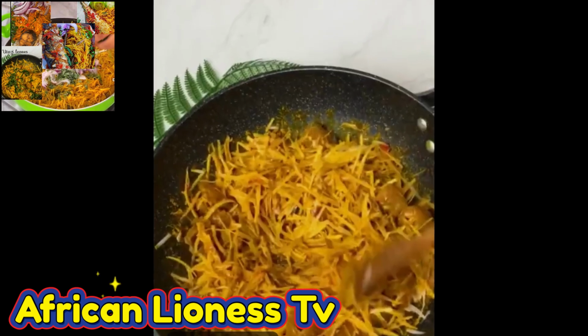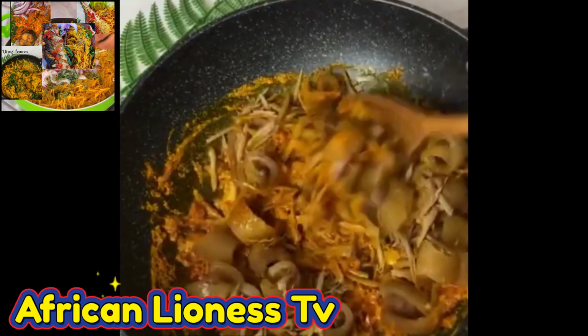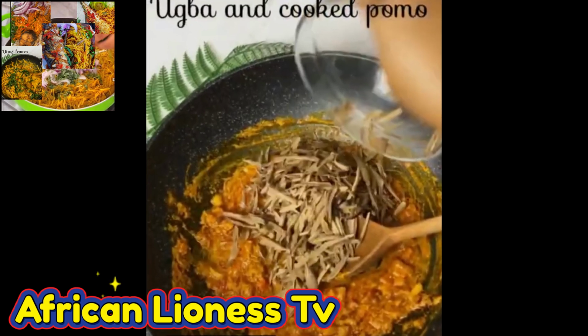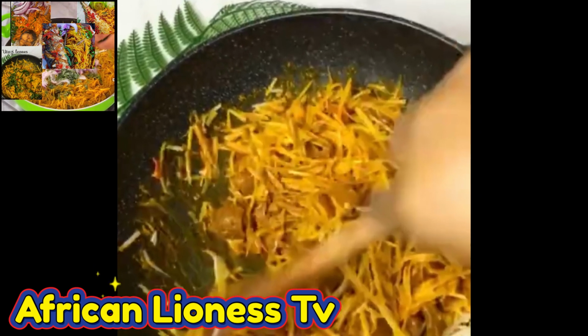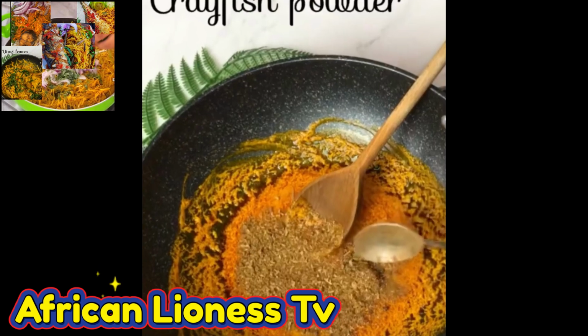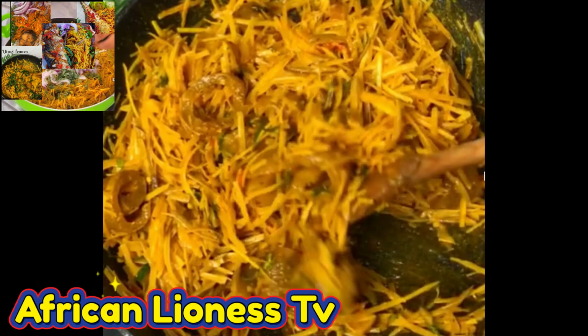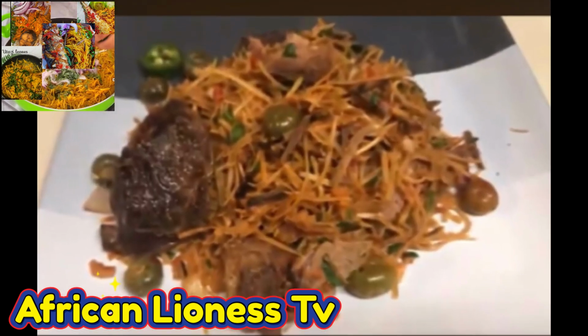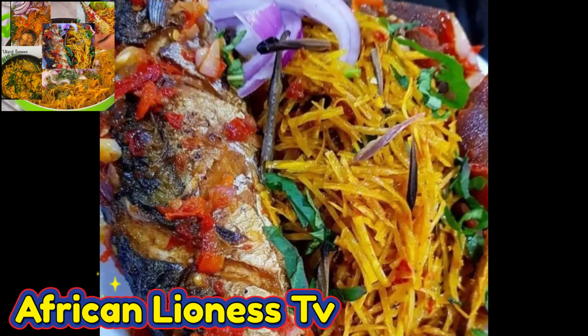The majority of the things that they use to make this abacha are fresh, not well cooked. Even the abacha itself is cooked, but after fermentation and all that, you dry it in the sun. So when you want to use it to make abacha, you can now soak it. You soak it to get that quality that you want.